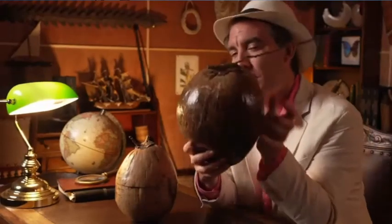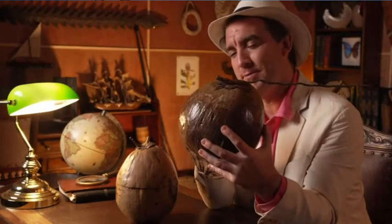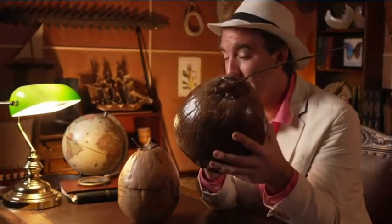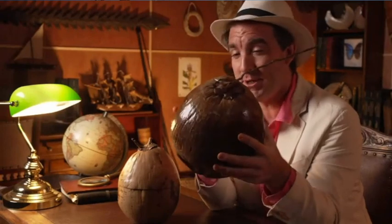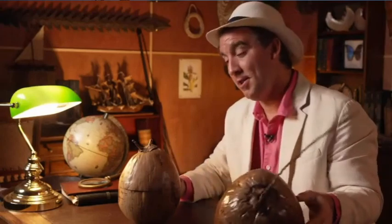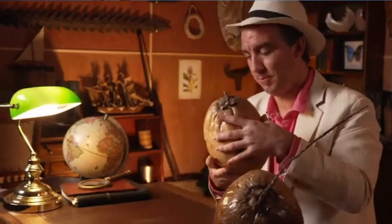I asked you to try and identify these curiosities. Could you work out what they are? Well, let's have a little look at them. They're fibrous. They've got a husk on the outside. There is something on the inside. In fairness, I guess it's a bit of a trick question because you wouldn't know what's inside of them. However, this one here, luckily, comes apart. If you look very carefully, there's a giant nut inside. It's not actually a true nut, but it's called a nut.